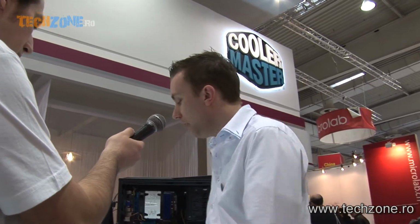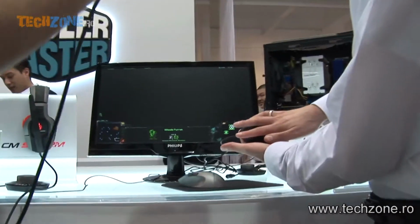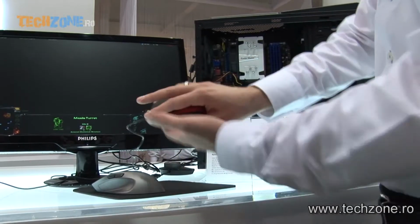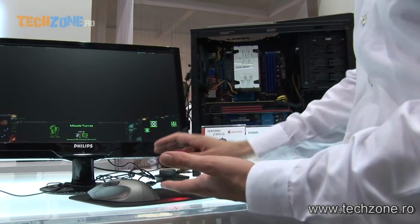The Spawn mouse has a claw design, that's what it's called. So basically your ring finger is leaning on the mouse. If you compare it to this one, you can see that your finger is falling next to it. With the Spawn mouse, it leans on top of the mouse, so you have an extra finger rest for your finger.